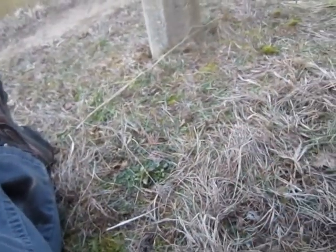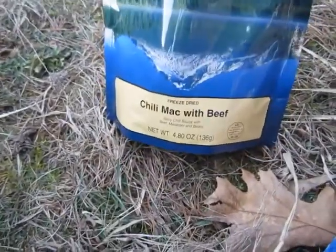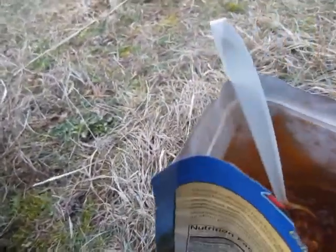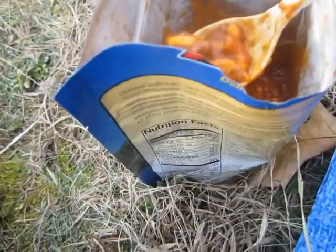All right, so today we have Mountain House chili mac with beef. It's pretty good. And here we go. First bite. See if we can dig in there. Oops. Pretty good.